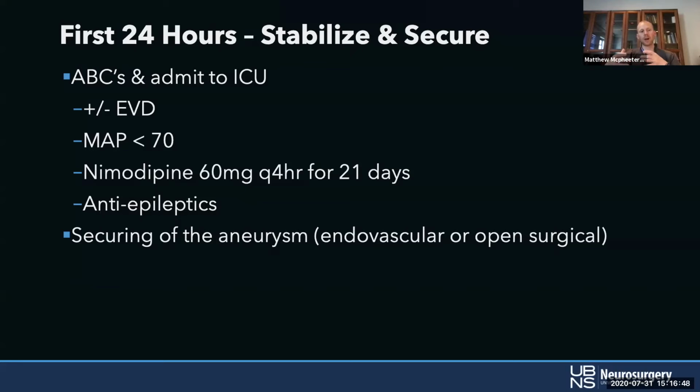You get them in the ICU. And in general, you want to secure the aneurysm within 24 hours of it rupturing. Because in the first 48 hours, the thing that's going to kill this patient is going to be re-rupture. And when someone re-ruptures, it can be devastating. That being said, if someone comes in in the middle of the night, it's appropriate to say, you know what, I'm going to stabilize this patient, put him in the ICU, and we're going to plan for intervention first thing in the morning. It doesn't necessarily have to be tear down the doors of the operating room or the angio suite and be treated right away. You can have a little bit of time. So you make sure their ABCs are okay. You get them in the ICU.